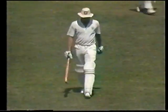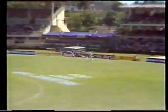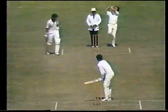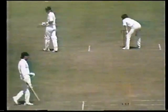The man coming out is the big-built Craig McDermott, promoted in the batting order by the Australian skipper with a view of getting some lusty hits and getting the scoreboard to jump around. Very well. Once again, well struck, finding that gap, and the couple coming up on this occasion.